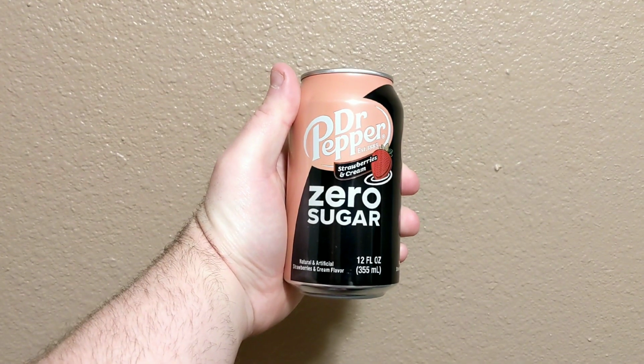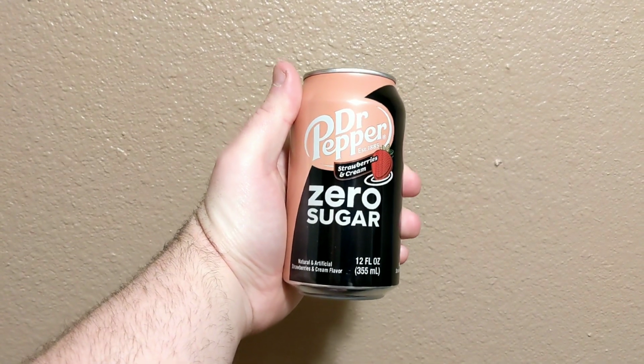But yeah, that's pretty much the entire can. So now I'm going to show off the can up close right quick. So hold on a minute. The zero sugar version of the strawberries and cream Dr. Pepper soda.